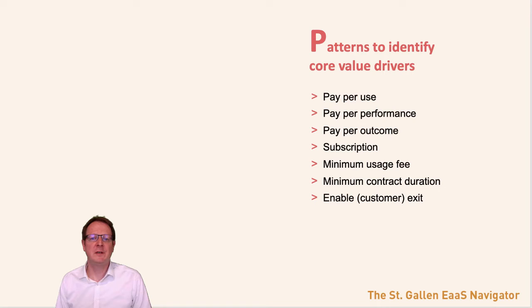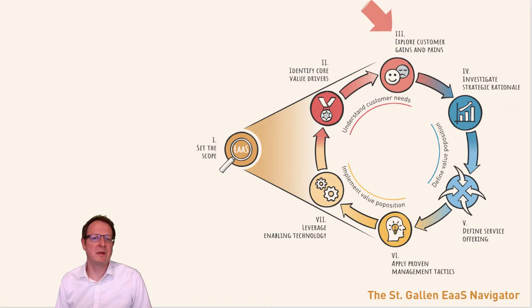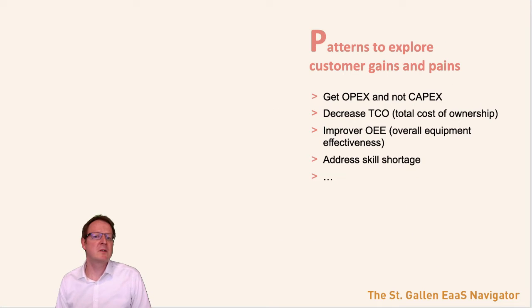Step number 3, exploring customer gains and pains. So robotic as a service is much more than just shifting from CapEx to OpEx. A successful robotic as a service approach also addresses the total cost of ownership, the overall equipment effectiveness, or addressing the shortage of skills. That's also very relevant.